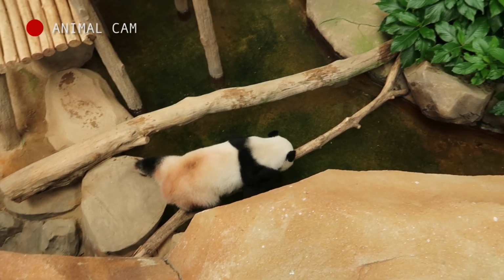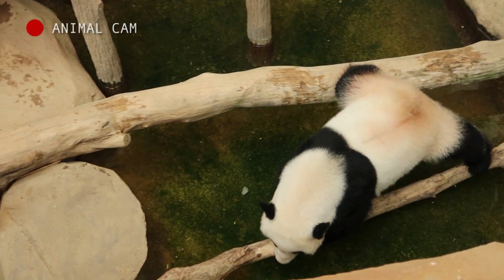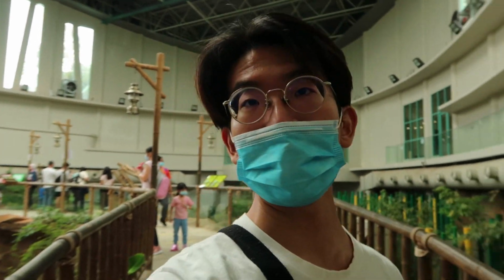Oh look! As I suspected, we came all the way to this beautiful place, and both pandas are now lounging around and sleeping. So that's the highlight of this place.